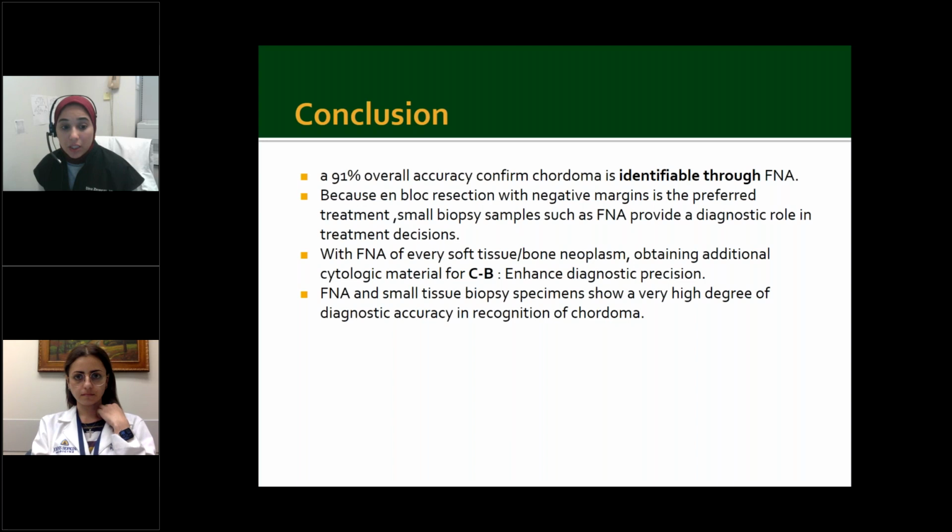And with FNA of every soft tissue or bone neoplasm, obtaining additional material, like a cell block, is useful. For example, if I have an FNA and a concurrent biopsy, but at the same time I have a cell block, that allows me to have additional tissue for ancillary studies, or additional molecular studies if we prefer. So I think it really enhances the diagnostic precision overall. Also, FNA and small tissue biopsy specimens show a very high degree of diagnostic accuracy in the recognition of chordoma. So this is the conclusion of this article.